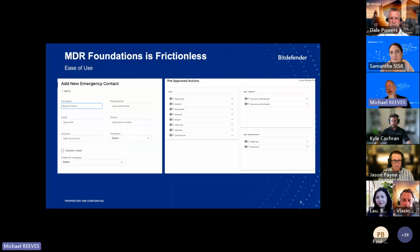No. Whether or not you want us to reset a user's credential because their user identity has been compromised, or whether you want us to kill an email directly out of Office 365 or G Suite or whatever email platform you're using. So you tell us what actions we are authorized to do. That is the setup. It literally takes less than 5 minutes to onboard our service with one of your customers.